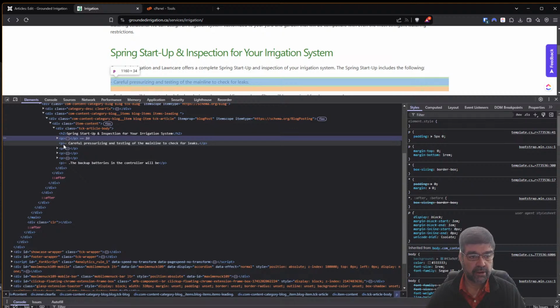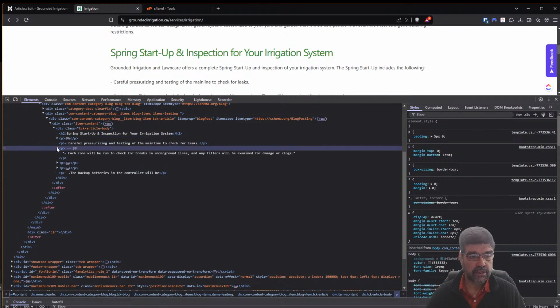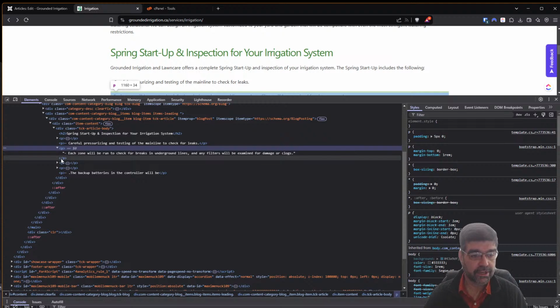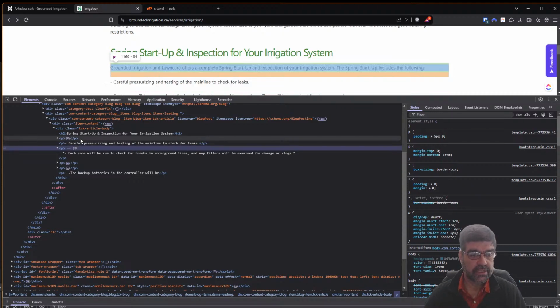And then see, it says paragraph, careful pressurizing and testing of the main line to check for leaks. Okay, great. That matches what's here. Now, we have here, and it says each zone will be run to check. But look, there's a quote before the dash. And it says paragraph equals $0. Whereas here, we don't see that in the code. We just see that line.